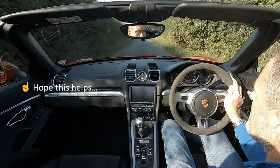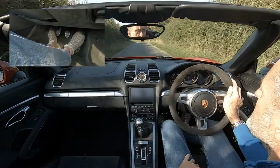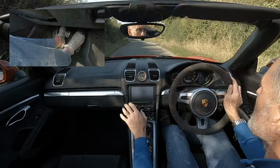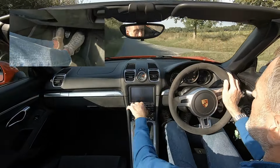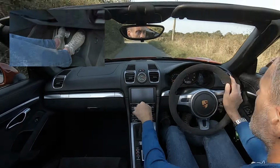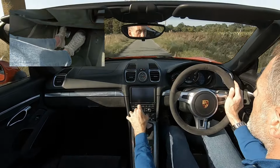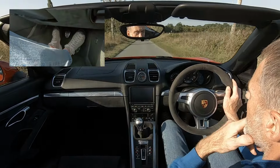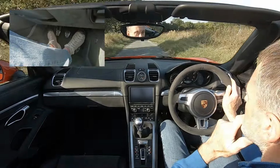Now the tip is, when you're in Sport Plus, the car will auto blip for you. So changing up doesn't do anything. But if I want to change down to first gear, it'll auto blip for me. There we go. I don't need to rev match, the car will do it for me. Second, third gear, down into second, clutch in, and it matches the revs. That's lovely.